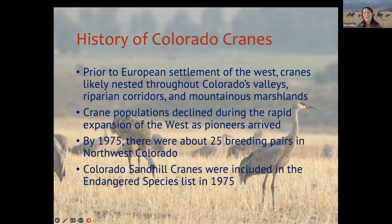So their population, at least in Northwest Colorado, really diminished during the 19th century. And in 1975, they were listed, and then there have been a lot of efforts to increase their population within Northwest Colorado.